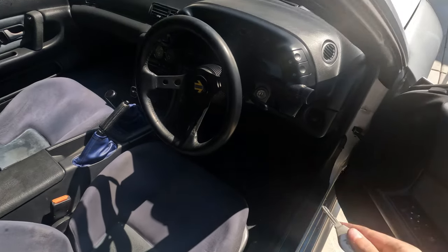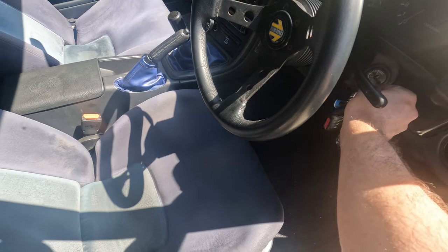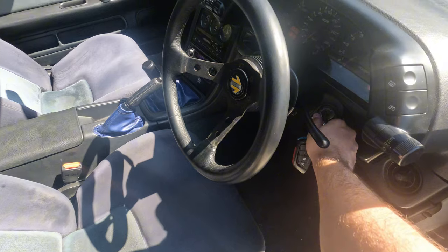We're gonna start her back up. She's put back together. I'm not sitting down in this heat, bro. It is way too damn hot, bro. Way too hot.